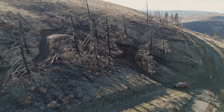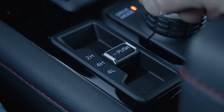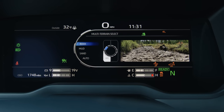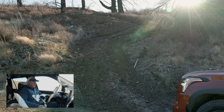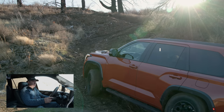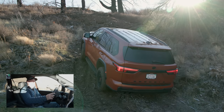The temperature is currently 32 degrees out, by the way. And the tires are at their full pressure. They're about 36 PSI on all corners. So four low, going to drive, MTS, let's treat them like rocks, and then let's lock that rear. Let's do it. It's gonna crawl slowly. And crawling slowly also will give us the opportunity to kind of feel for any bumps.